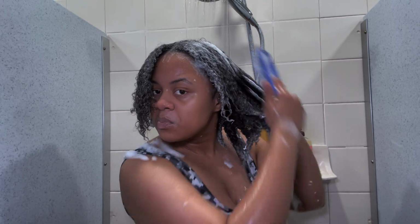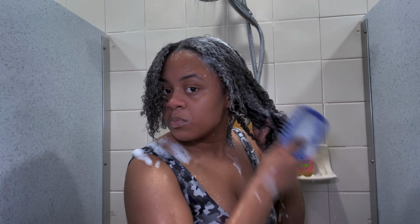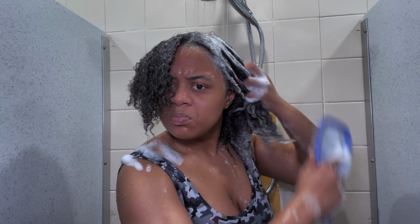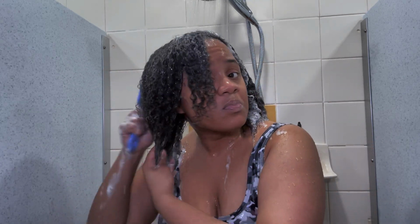But I was heavily surprised. I really liked the way that this worked with my brush. Now I will say I was testing this out. This was like the first or second time I used this brush, and it glided right through. No knots, no tangles, no nothing.